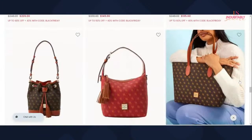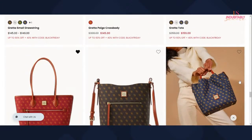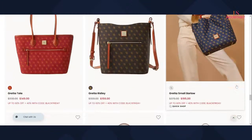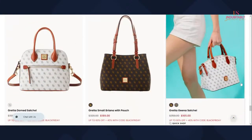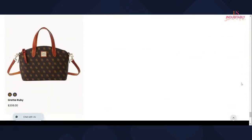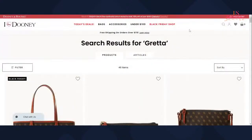All right. Let me see what else is over here that I saw. And this is funny too to me because I've been looking at Greta all year. And the most I have seen was probably 10 to 15 items. Now they just done dropped all of them. Like they trying to get rid of inventory, it looks, because it's not in every color. But yeah, they done dropped all these doggone Gretas. Let's see, how many was that? 46 items. This has not happened.